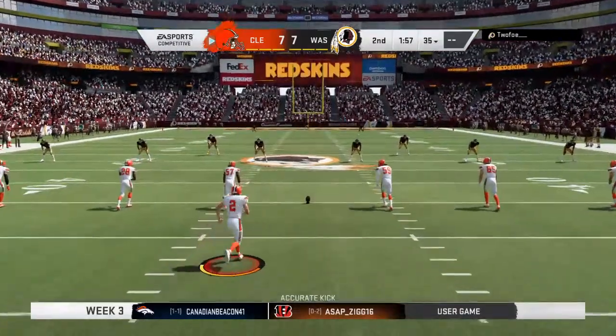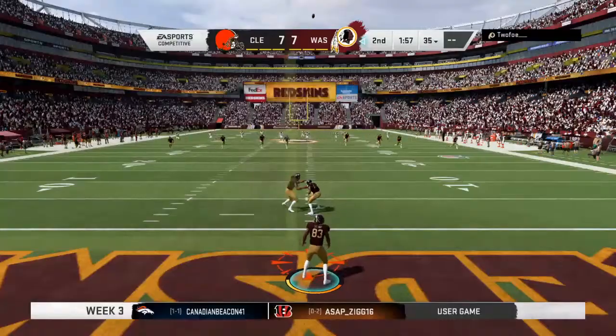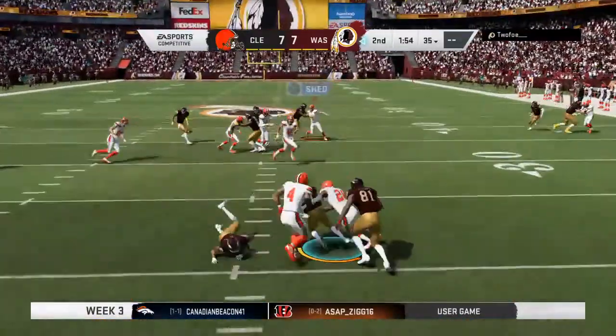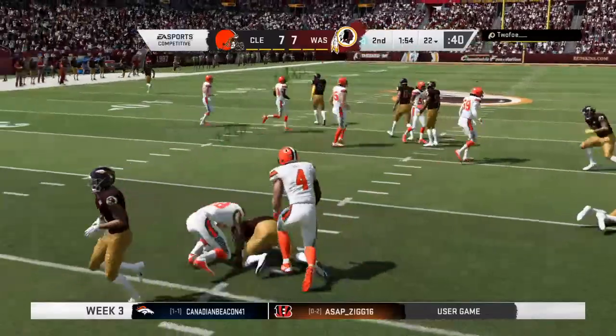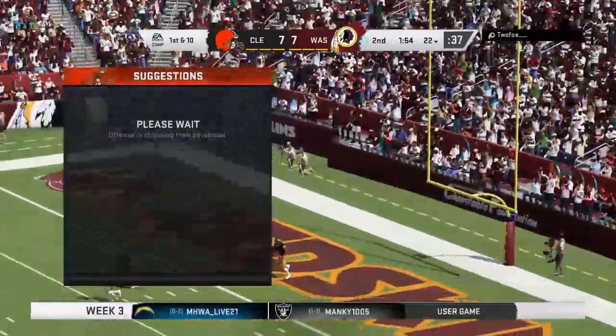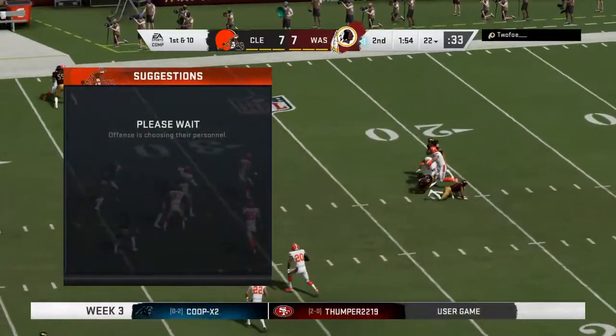So all even at 7 now as they kick it away. This is fielded a few yards into the end zone, and he'll take this up past the 20 and is down at the 22-yard line. The Redskins take over, 1st and 10 at their own 22-yard line.